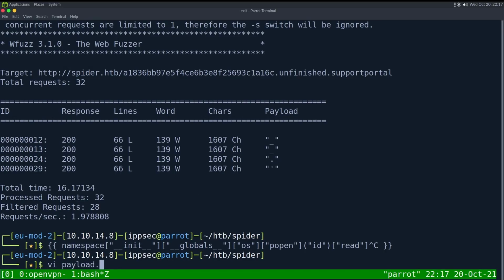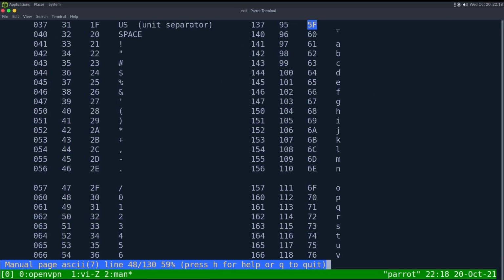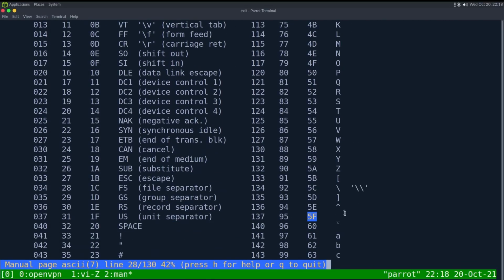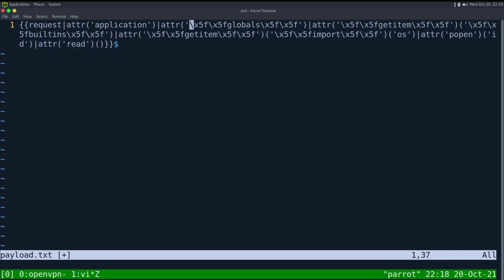If I do payload.text, we can paste this in. And this 5F, this is escaping underscore. So if I do man ASCII 5F, we can see that is the hex value for an underscore. And in Python 3, print \x5f, it prints an underscore. So that is why the payload has those, because that's __globals__.